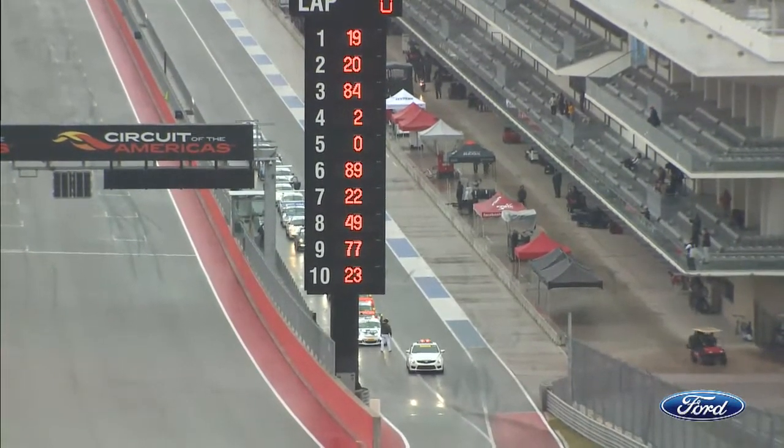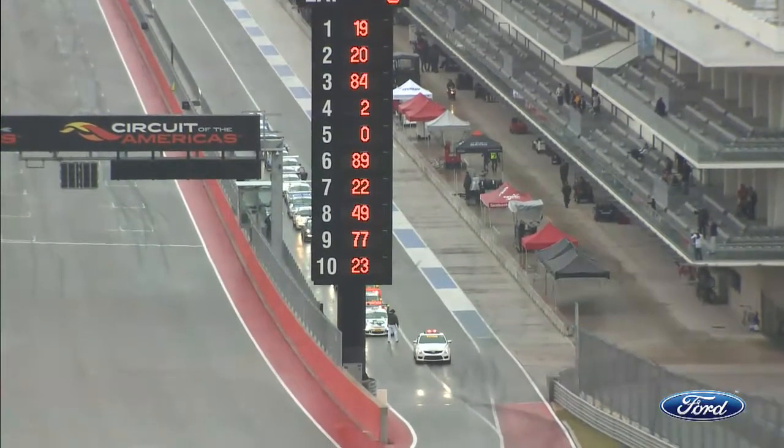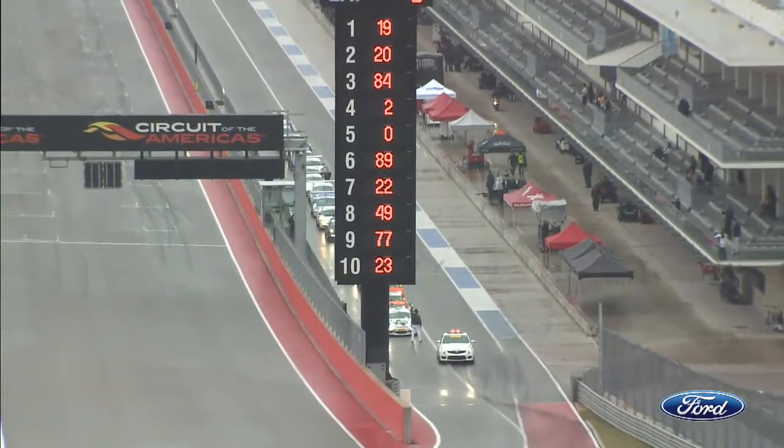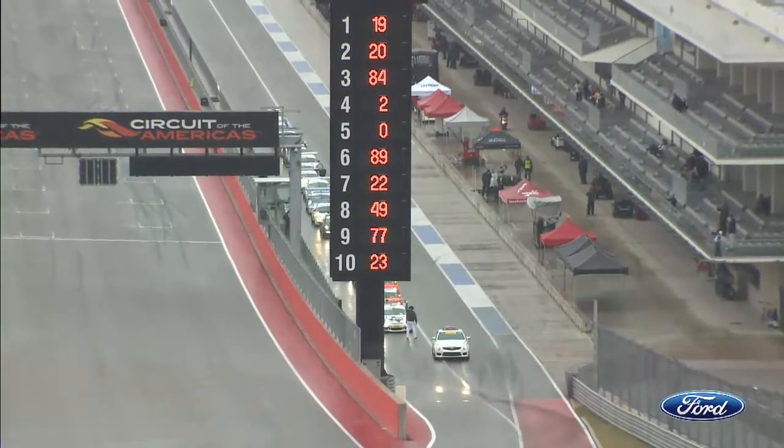Well, that might just be an opportunity here for some of the guys maybe who didn't get the results they wanted in the morning qualifying session, which happened a bit earlier and happened in very wet conditions. So we'll have to see just how that unfolds.